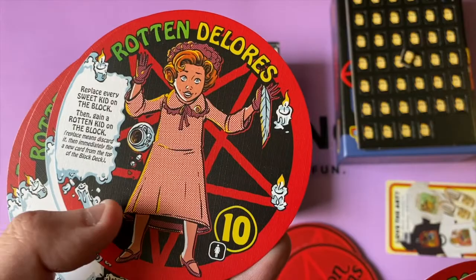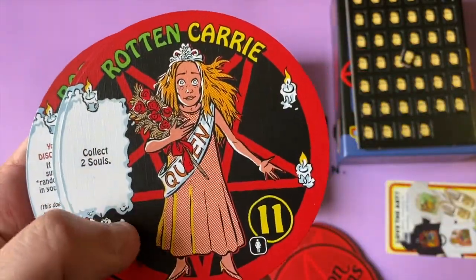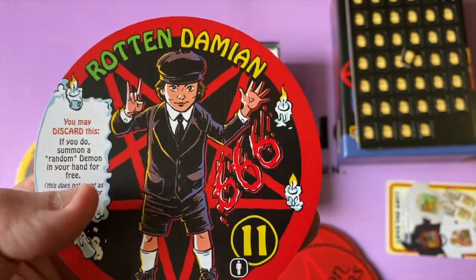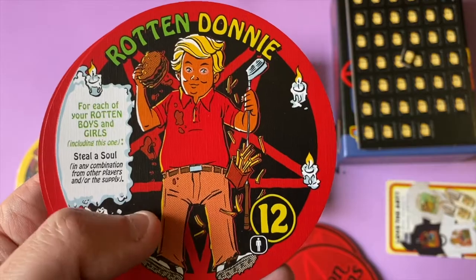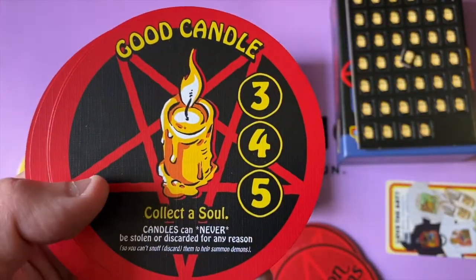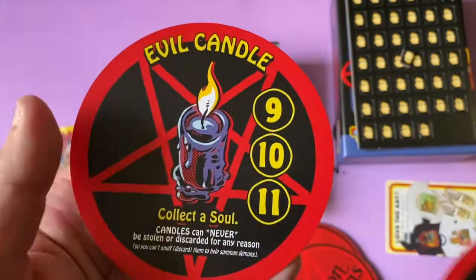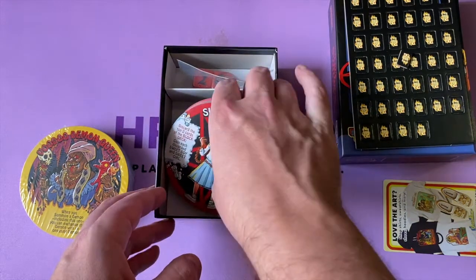Dolores. Yes. Must not tell lies. I do like all the references. Oh, there she is, Rotten Carrie. What a shame, Carrie. You had so many things going for you. Oh, Damien, there he is, a little scamp causing trouble. Oh, Donnie. Donnie, there you go. That's quite a tan you've got there, Donnie. Oh, a good candle. Kind candle, a beginner's candle, oh, a naughty candle. Oh, an evil candle. I like all of those. They're wonderful. Put those back in here.